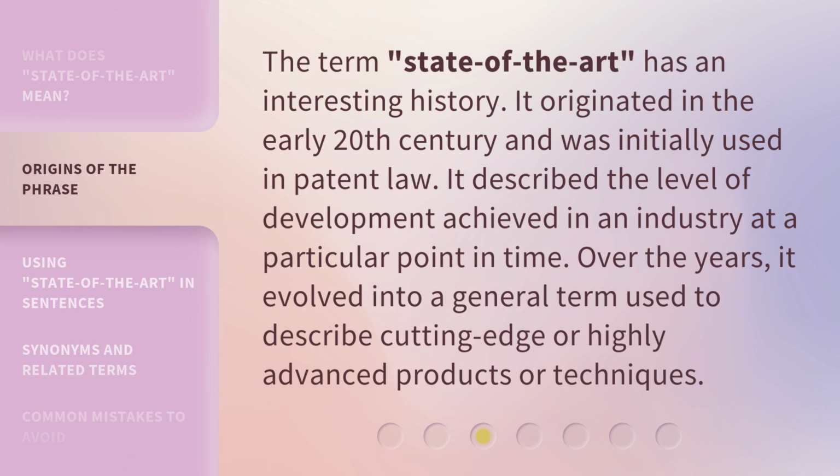The term state-of-the-art has an interesting history. It originated in the early 20th century and was initially used in patent law. It described the level of development achieved in an industry at a particular point in time. Over the years, it evolved into a general term used to describe cutting-edge or highly advanced products or techniques.